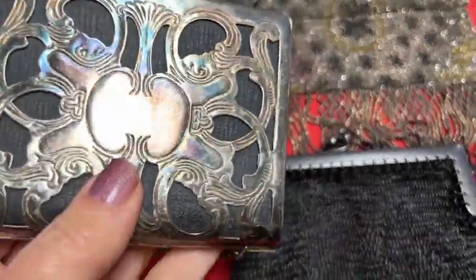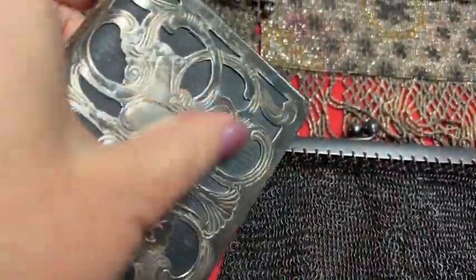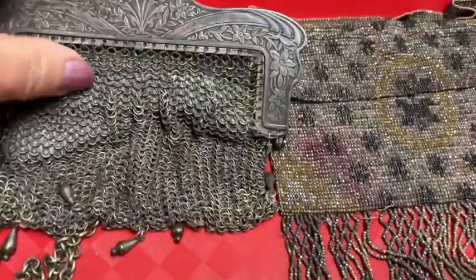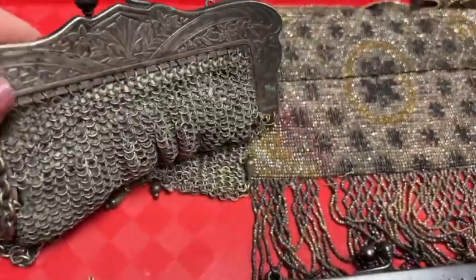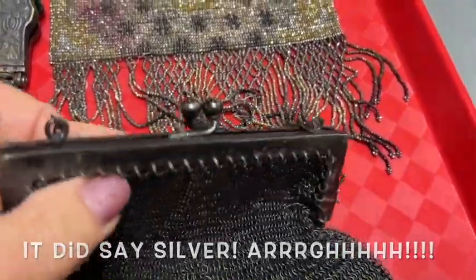Some purses. This one I loved. I don't know why I was so attracted to it. Look, it's all beat to hell on the inside, but I really loved it. And these mesh ones, just condition problems. I'm just going to take a quick look for a laugh to see if it said sterling. Did that just say sterling? Don't even tell me that. I'll be upset. I think it might have just said sterling.